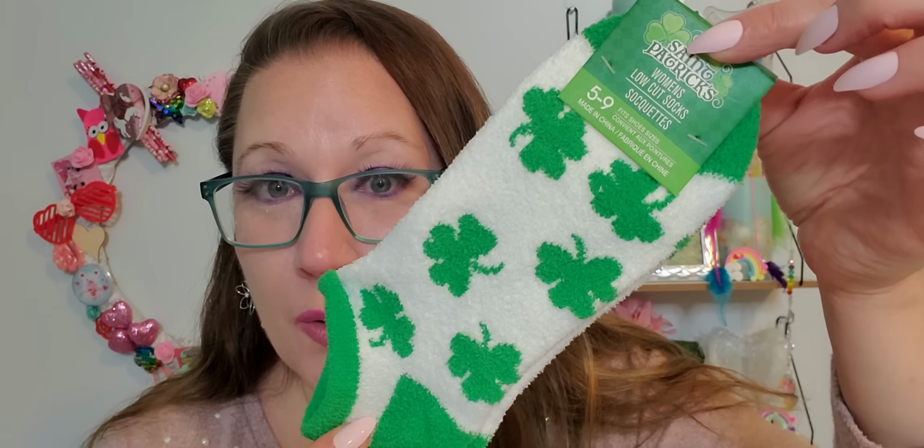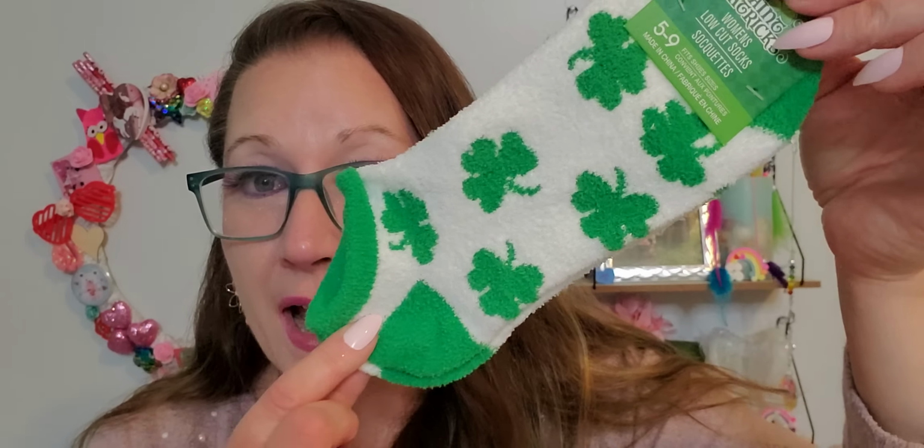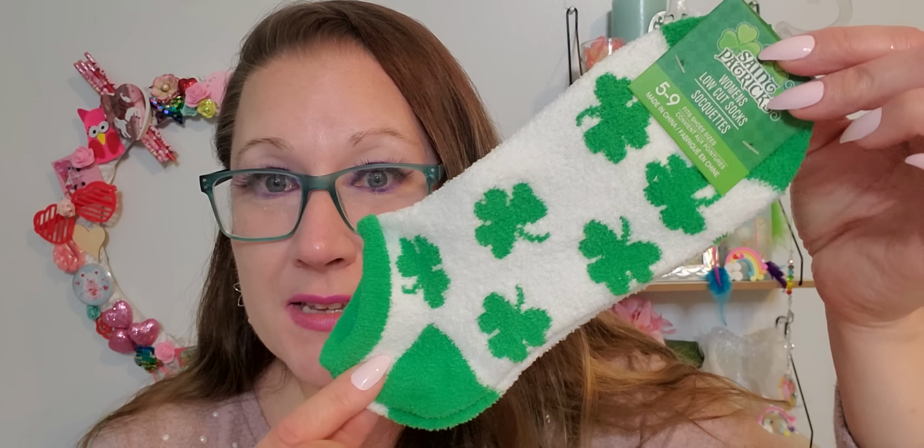Then we have these fuzzy socks right here, the low cut ones. This is a size 5 to 9. And these are too cute for words. I cannot wait to scuff around in these on St. Patty's Day. I have so many things that I want to wear. I'm going to have to wear like St. Patrick's Day themed stuff for like the whole week so I can get through all my outfits.